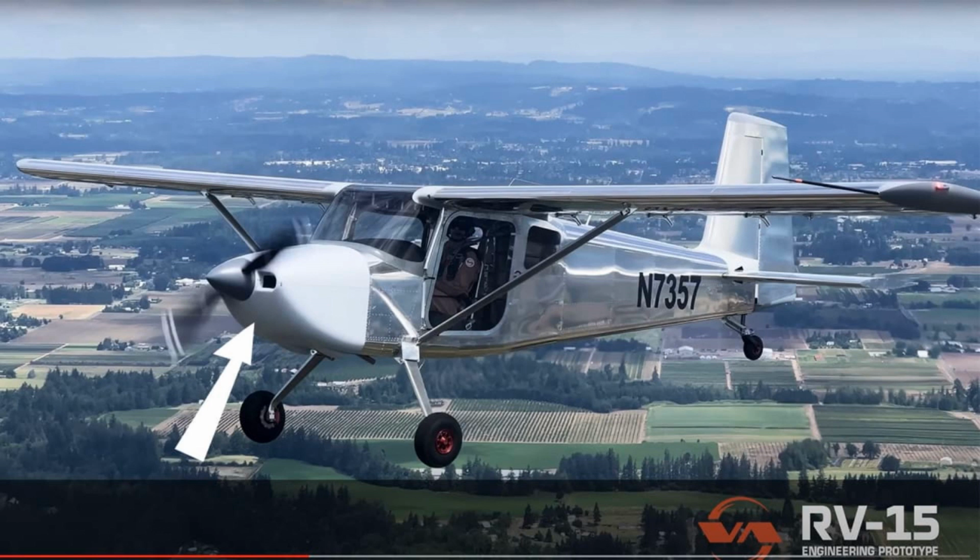If you look at the prop, I saw a slightly better still shot of this, and the prop was a black coloured Hartzell, which suggests that it's one of the Hartzell Trailblazer homebuilt carbon fibre propellers. There's one specifically for the IO390 engine, and they're pretty big diameters. They start at 76 inches up to 83 inches. So fans are hinting this thing's going to have a big prop on it, and it's certainly got the ground clearance by the looks of that gear.